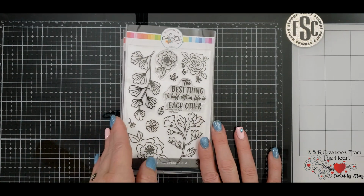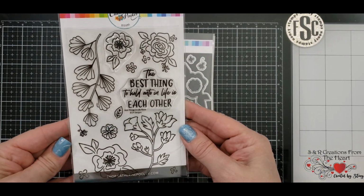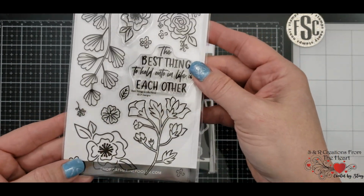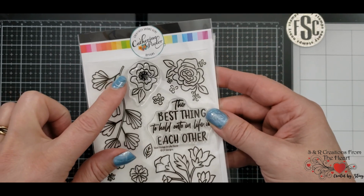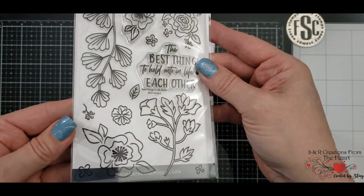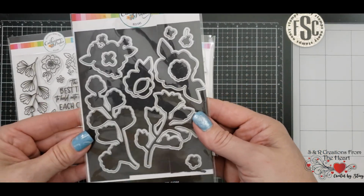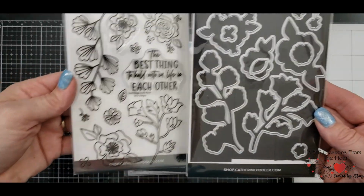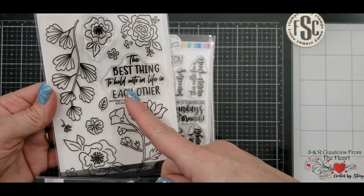All right, so let me share with you what is in the bundle I received. So we have the Best Things in Life floral stamp set. So this is the main set. There's all these really cool floral sets, leaves, and then there's actually a really nice matching die set too for every single element on here, minus the sentiment.